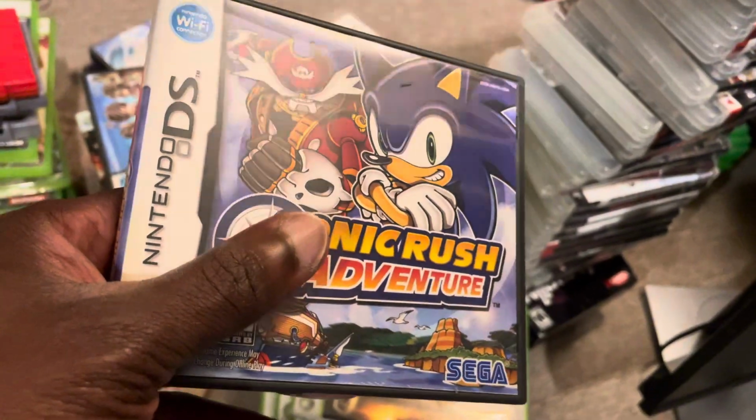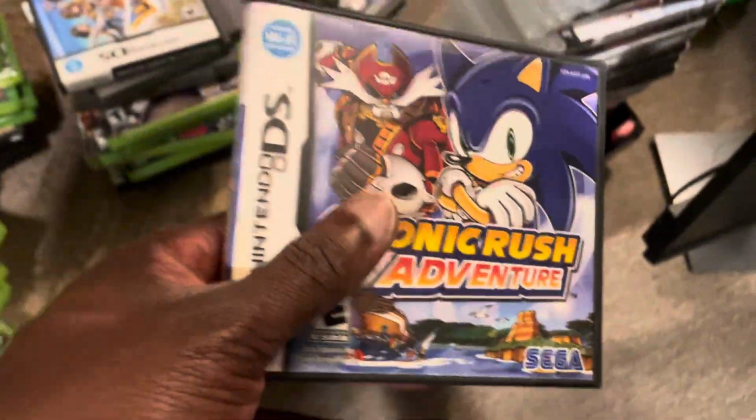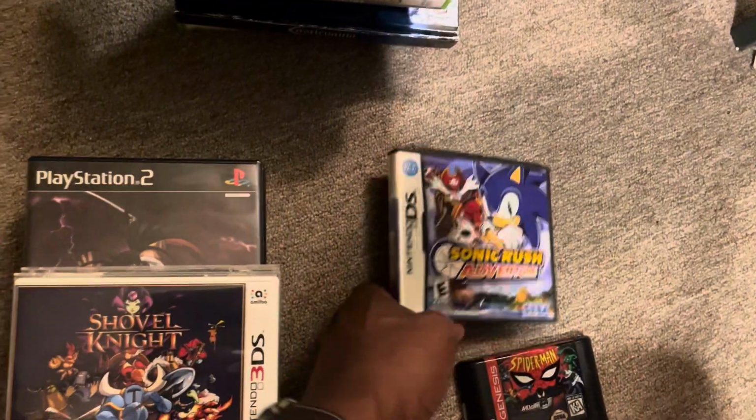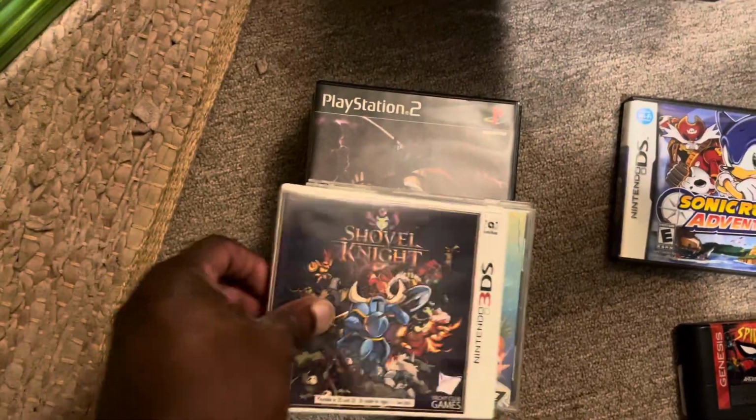If you're into Sonic, you still have your DS, definitely check this one out. I was shocked to find this one. Really cool game. All right, this was another find that I got over the summer.